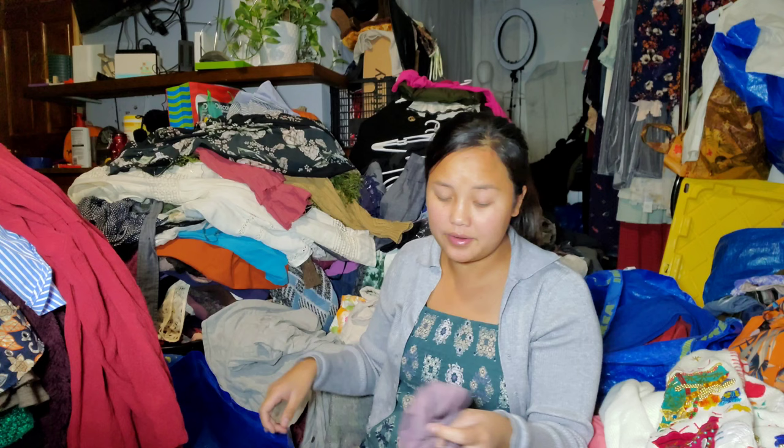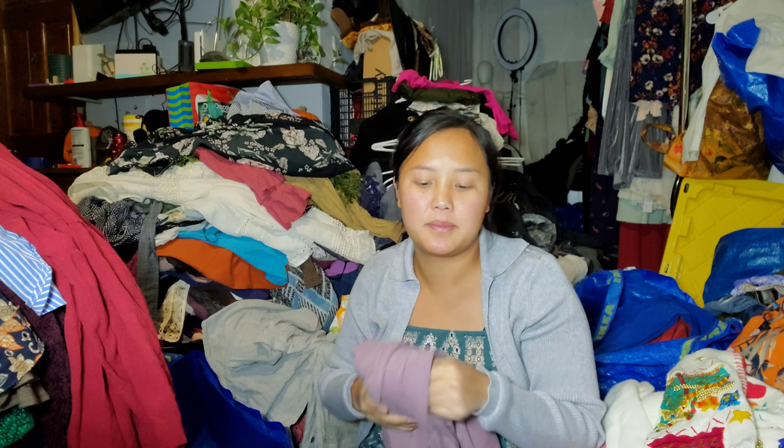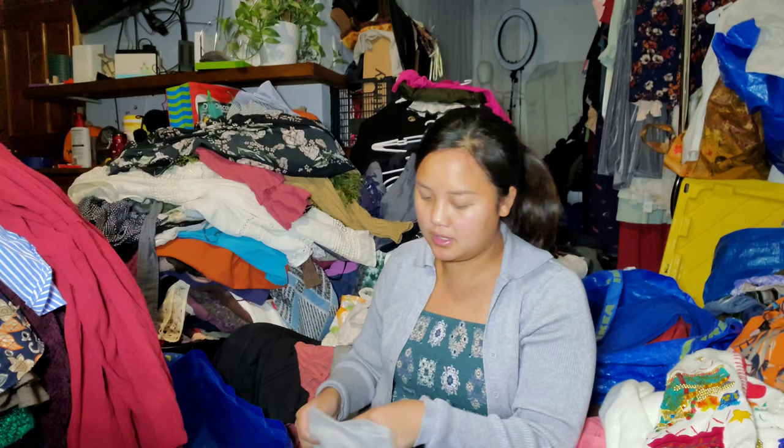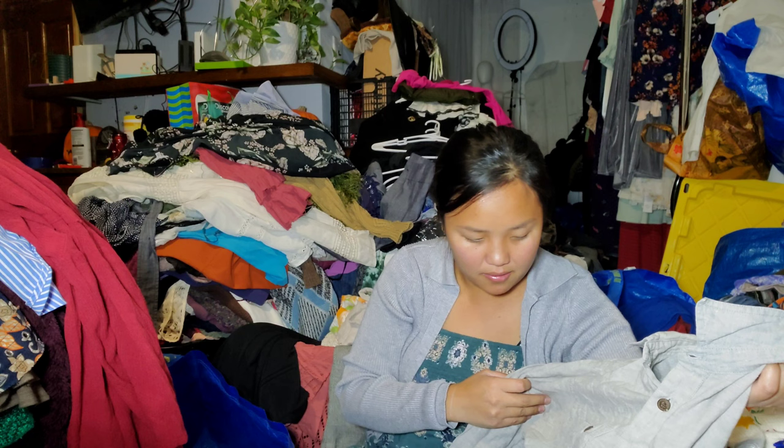Ariat. I'd never find this brand because I don't source for shoes. But Ariat, extra large. This probably would fetch me about $30 to $40. Just like their boots, they sell really good. Little Patagonia. Now, I don't know if it's just a button up, but it's a Patagonia. And it's organic cotton, size small.